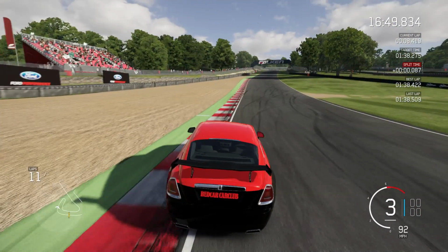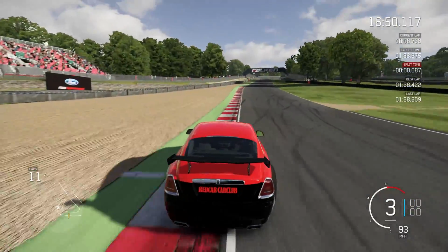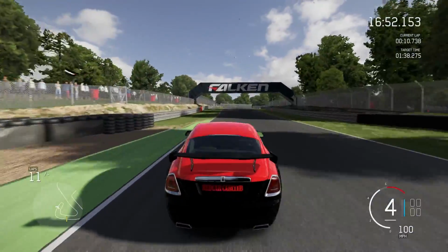And on the exit, you can take this curb. It might unsettle your car, but you want to go two wheels over it onto near enough the green part if you're going to do it. If not, just don't bother. So you can see here, it unsettles the car slightly, so you've got to be very careful with that curb.